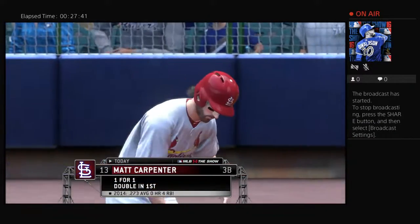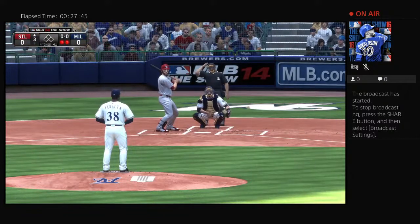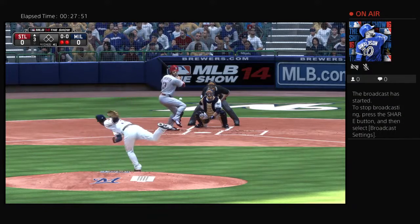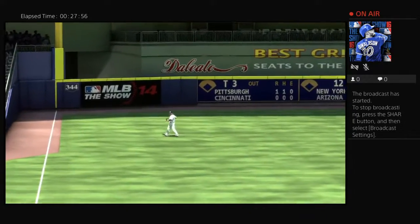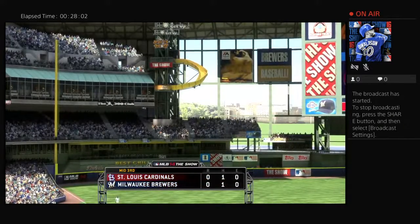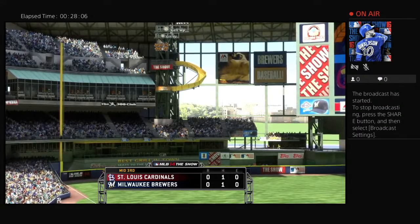Matt Carpenter will dig in. Last year's recipient of the Silver Slugger Award for NL second baseman. That's out to left. Does he have another 1-2-3 inning? He does. 7 in a row he's set down now as the side is retired. 1-2-3 go the Cardinals. Home half of the third coming up. No score.